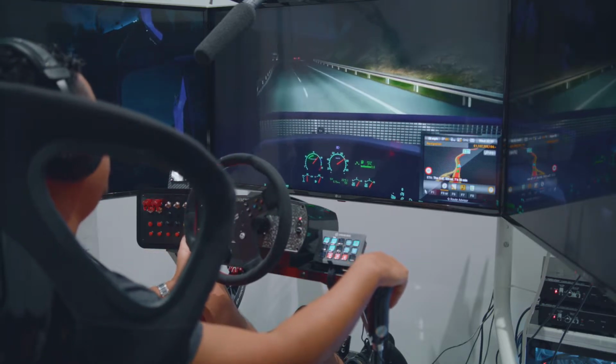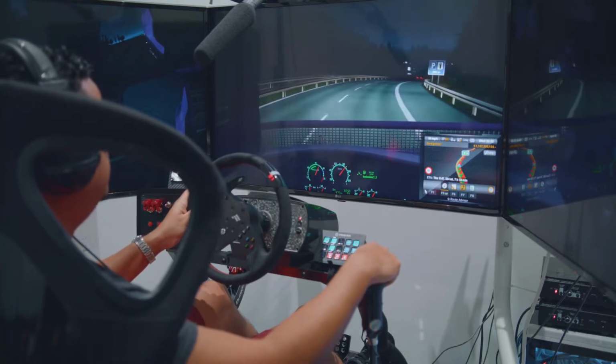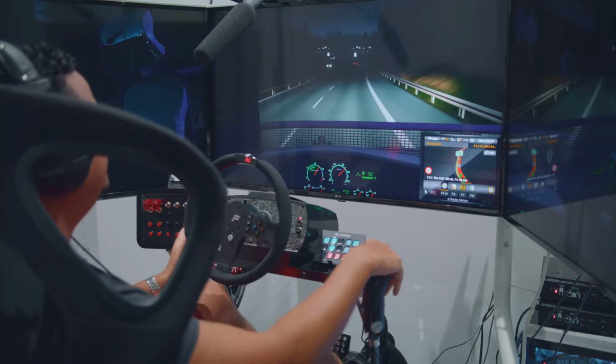A little bit more challenging. Well, not really. Not for this truck, at least.